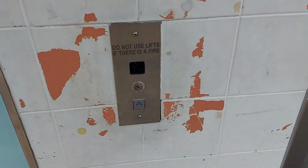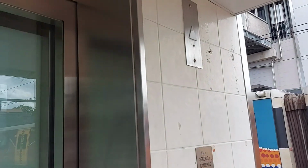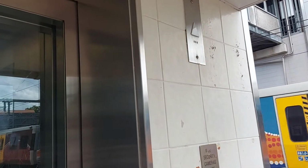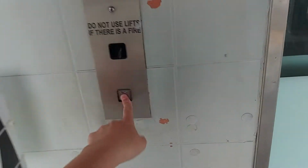Lifts at Park Road Station. No working indicator in this one, looks like. To upper level, footbridge and exit. Second one.